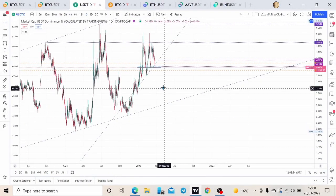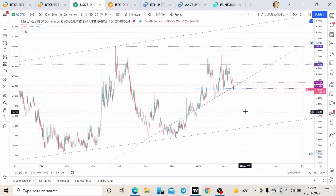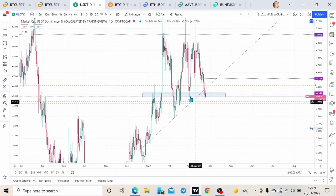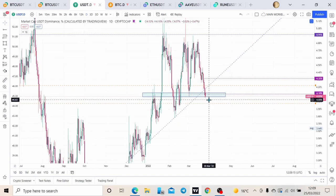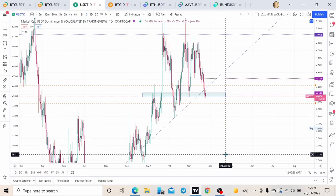So going back, we've got quite a support line there, which goes back for quite a long time, and I've also just penciled in the lows of the recent range supply and demand zone here. You can see that the Tether dominance is actually trying to break down, which will mean that the amount of the total market cap sitting in the Tether stablecoin is going to be reducing, which usually translates to spending on coins, and so money coming into the market.